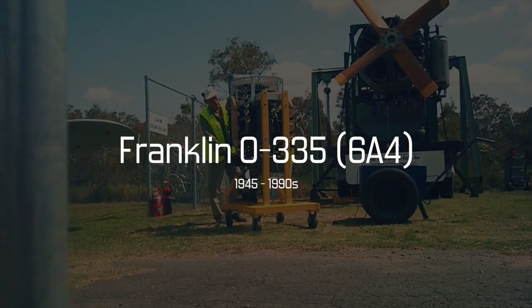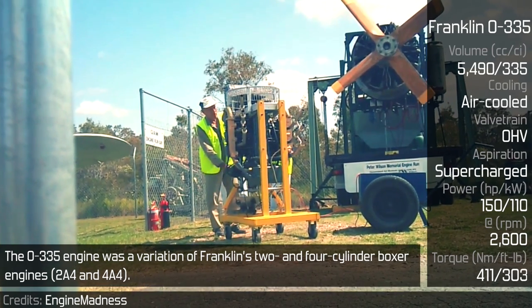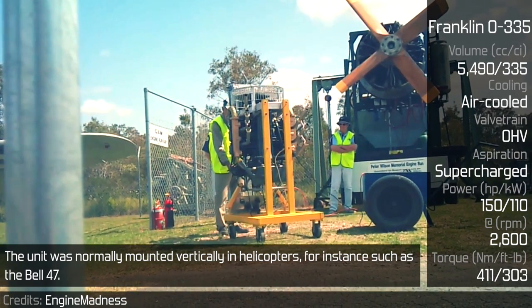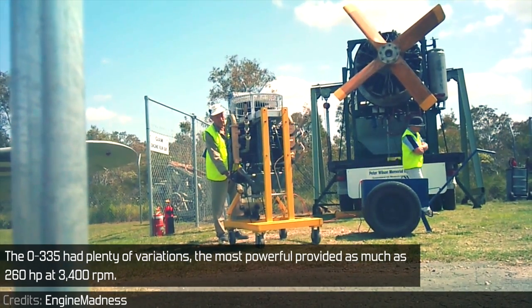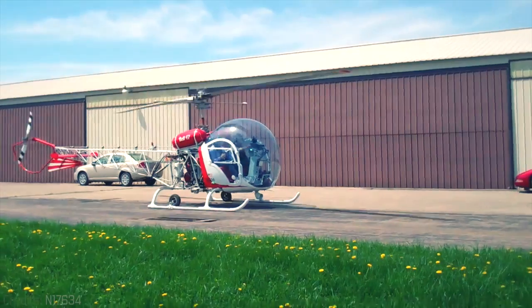Franklin 6A335. The 0335 engine was a variation of Franklin's 2 and 4 cylinder boxer engines, 2A4 and 4A4. The unit was normally mounted vertically in helicopters, for instance such as the Bell 47. The 0335 had plenty of variations, the most powerful provided as much as 260 horsepower at 3400 rpm.